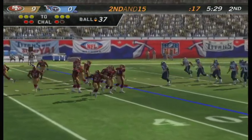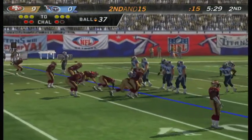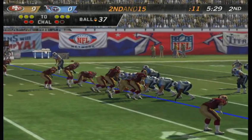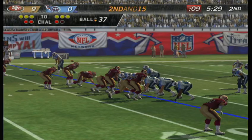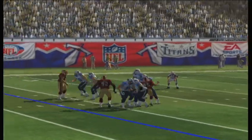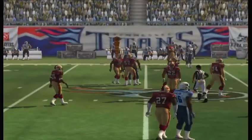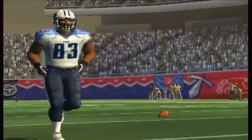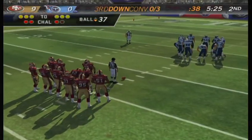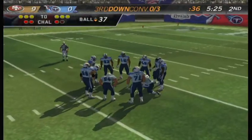Second and 15 here after the penalty backs them up. Set. Check it. Let's go now. With the pass, and he drops the pass. I don't know what happened there. The quarterback did his job delivering a catchable ball. He just couldn't come up with it.